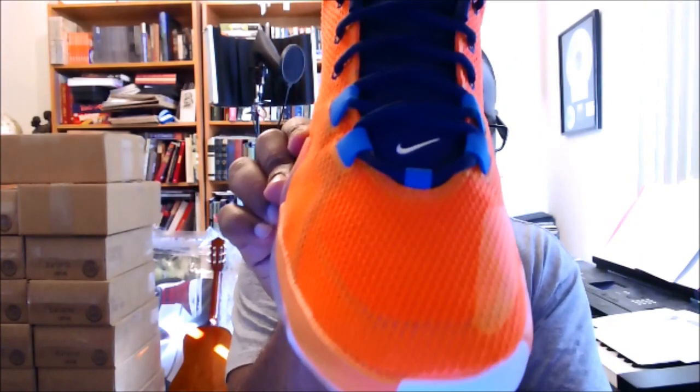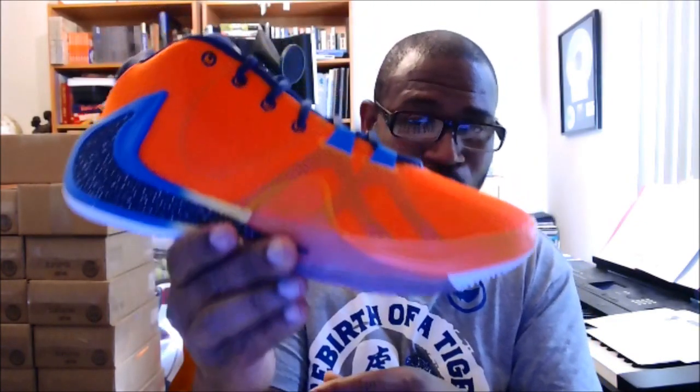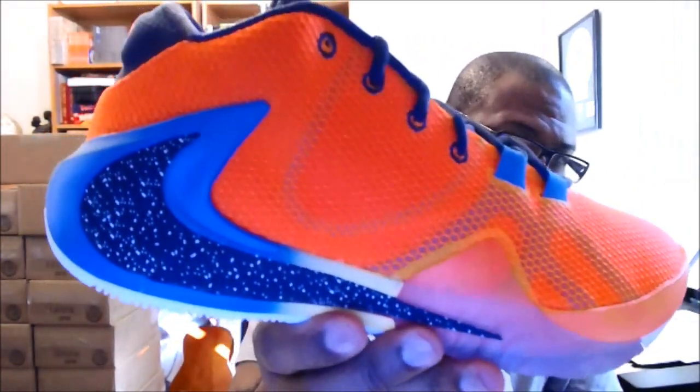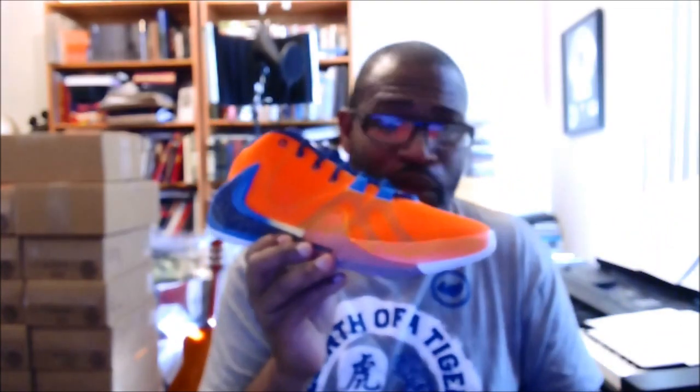So it doesn't look like an empty toe box when you pull it out. Now the white version, it looks empty. I'm not really a fan of that. So what you have are these, think of it as an extended kind of Flywire, and the lacing system loops in to lock your foot down. So you can see all of the different underlays that keep your foot locked in on the orange version. You won't be able to see them on the white version.